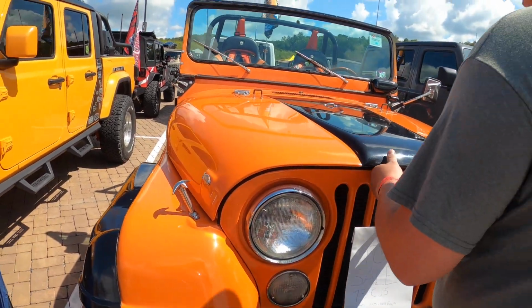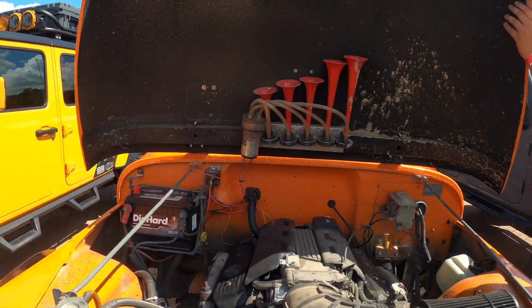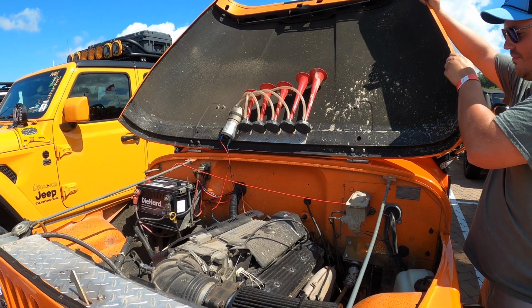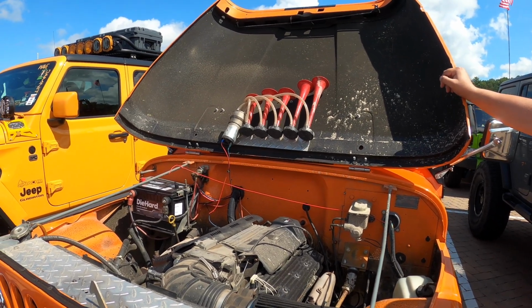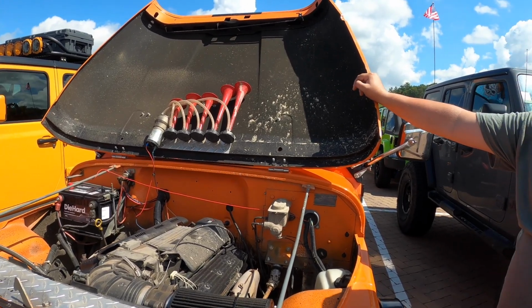You got the horns. Love that. So is that anytime if you beep, those horns come out? Yeah. The previous owner put the Dixieland horn setup on it. I will slow down in front of you just to hear that.